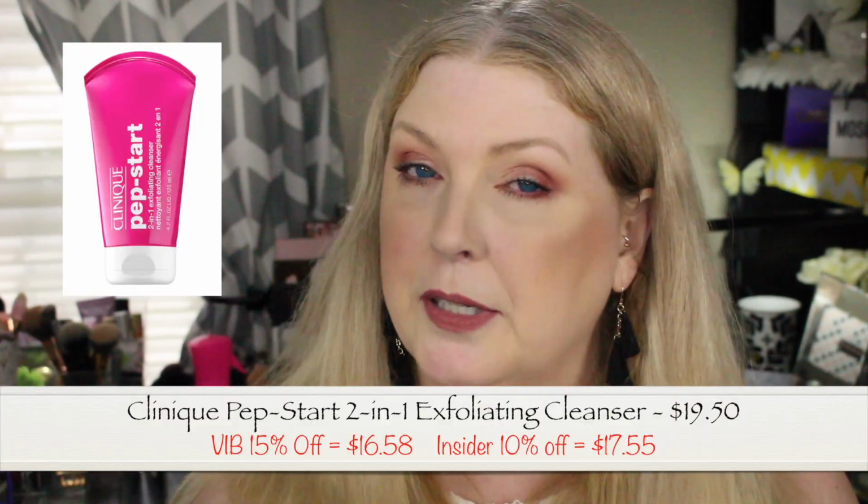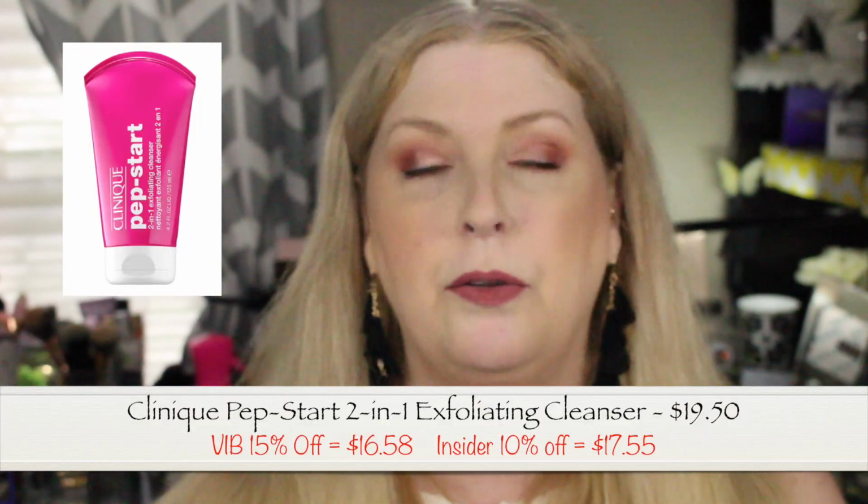That normally retails for $20. I have noticed such a good change in my hair being so soft and so healthy feeling since I've started using that. Also, I want to pick up another Clinique Pep-Start 2-in-1 exfoliating cleanser. I use that every day to exfoliate and also cleanse my face, and it's just the perfect amount of exfoliation, kind of little granules that are in there. It's not too rough and it's not too soft. It's just the perfect balance.